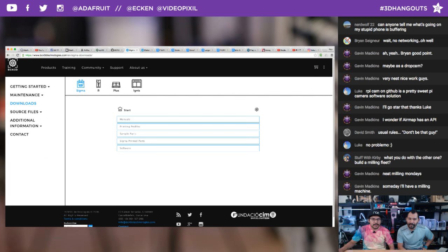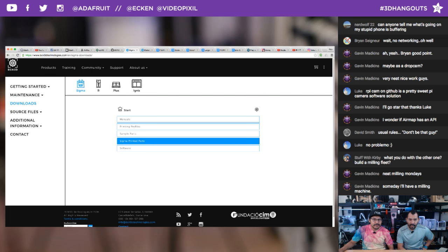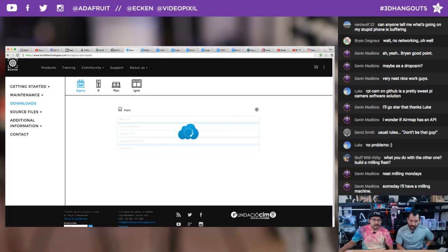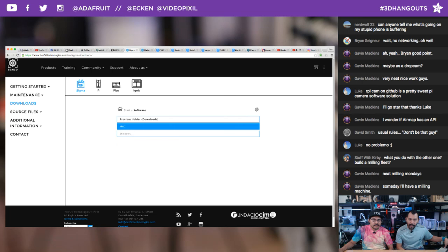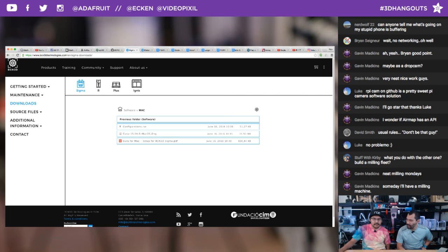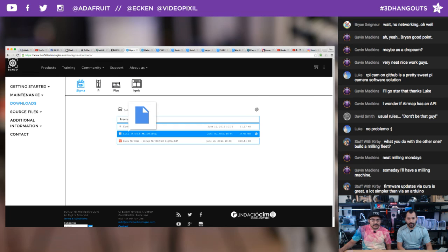So I'm on bcn3dtechnologies.com, under support, and you just download your software from there. You get all the parts and you download new things. There's the Mac version. Which one do you recommend? This one, 1504, that's the only one. That should point to the new firmware from there. It should work on Windows, and on the Mac, for whatever reason.